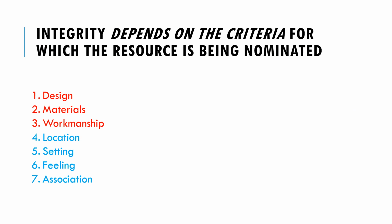Maybe it's an old farmstead, it's still kind of a rural area where the person actually lived and maybe conducted their work. It still has the same feeling. So that's more important when we're looking at things like a person that was associated with a resource, or an event associated with a resource. Then we care more about the integrity of location, setting, feeling, association. We call this weighting integrity.